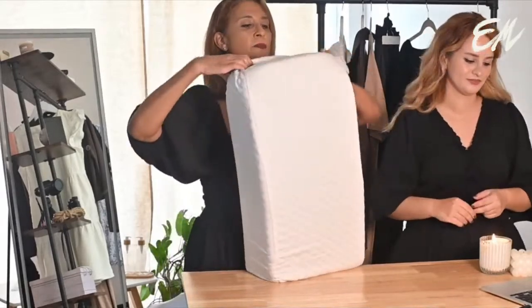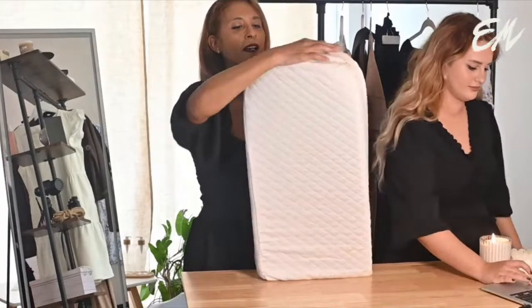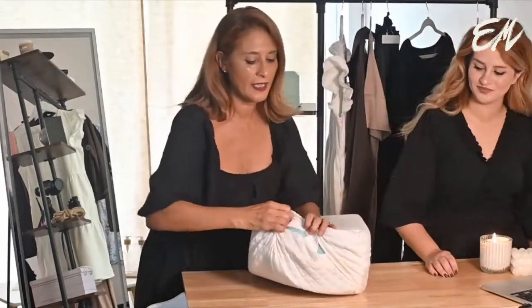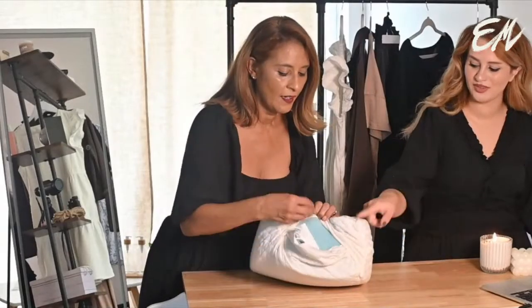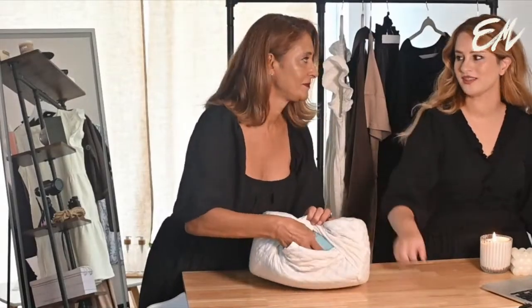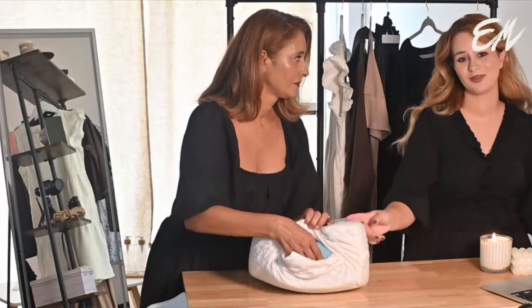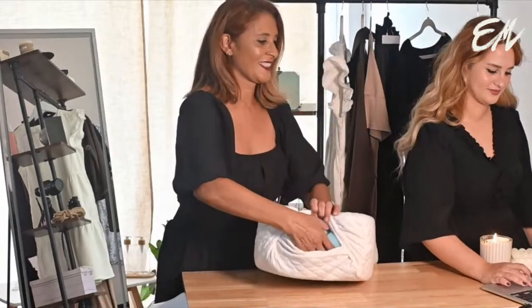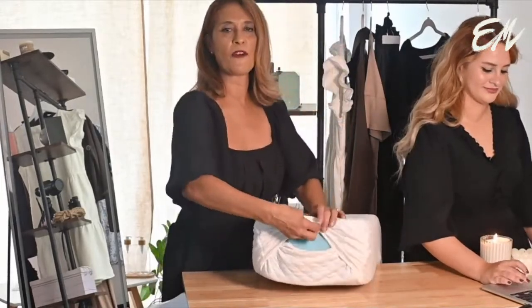Okay, this one I'm going to show you inside so you can see. But you know what this means, right? You can open this. This is washable, so you can remove the case. That was my next thing to say, but she's saying it's prettier. Okay, look at this, the memory foam. See?